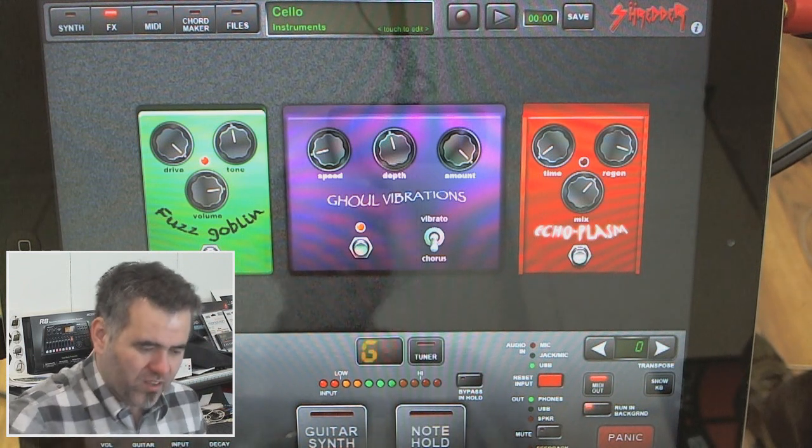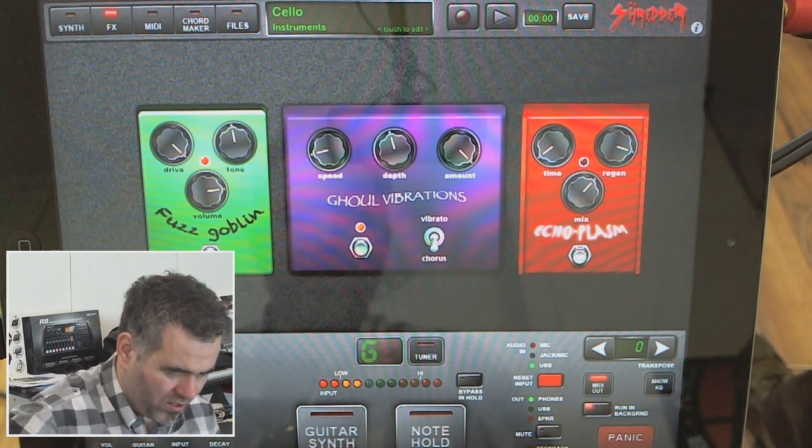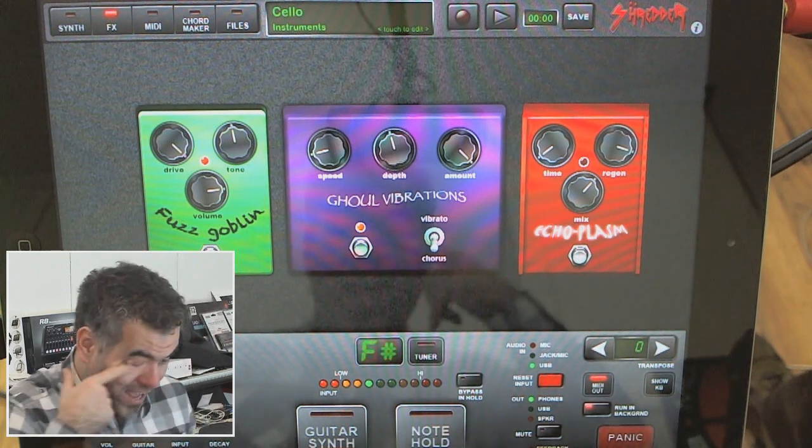And that's polyphonic, right? You can play chords and stuff. I mean, it doesn't sound like that's its forte, perhaps. No, it's not its forte. So really, it's more about guitar to MIDI and the synthesizer engine.